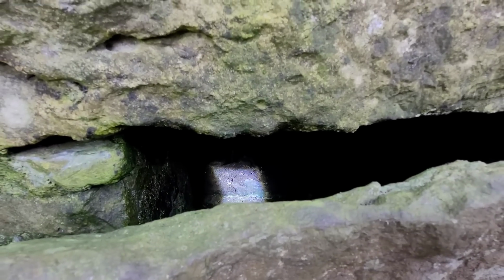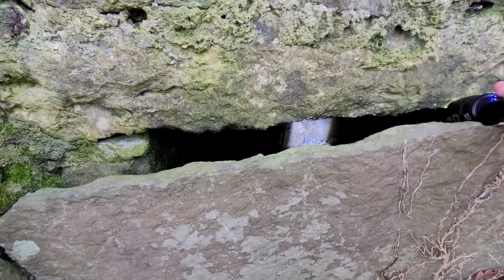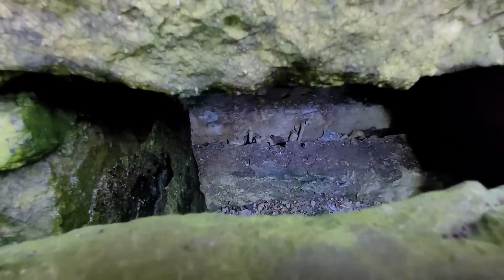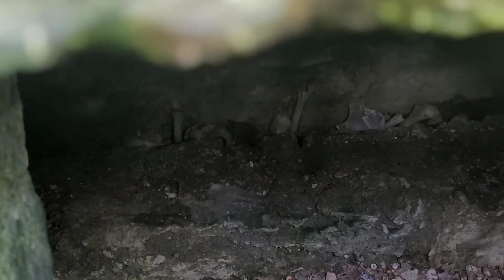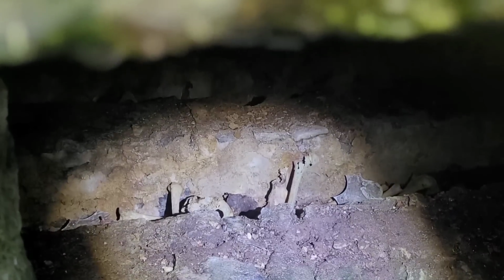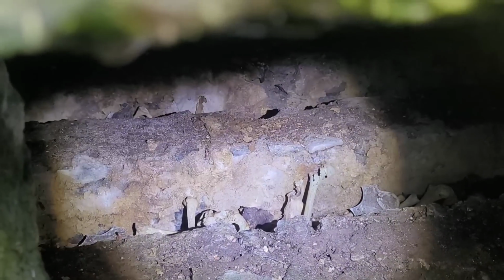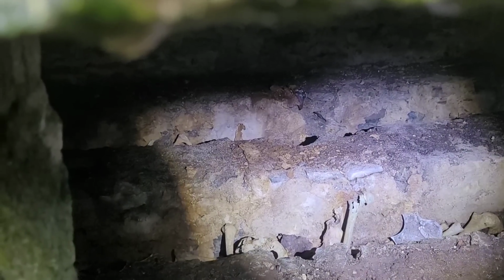Wow. Look in here. Okay, guys, bear with us again. Right, so we'll just have a look. More remains. No, put it the other way, because it shows up much better. Yeah, more remains there. And actually, if you lift the torch up, we have a whole other section that is also full of bones.